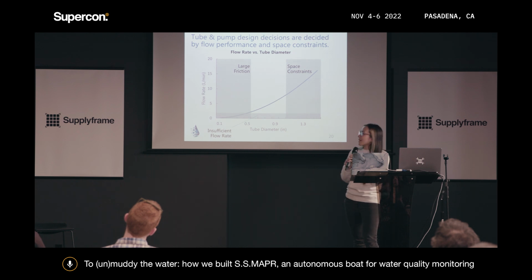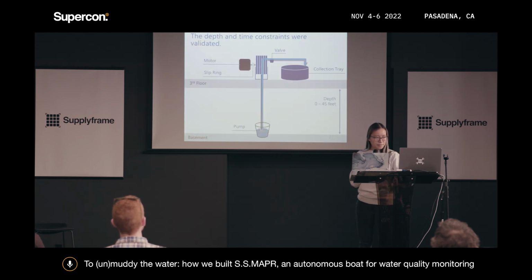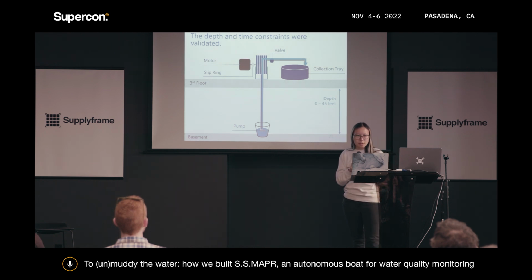So we drew out this small feasible window, and then we picked a tube with 5/8 of an inch inner diameter, and this also gave us the flow rate, which helped us pick the pump later on. So that's the pumping mechanism. That's the major design decision there.